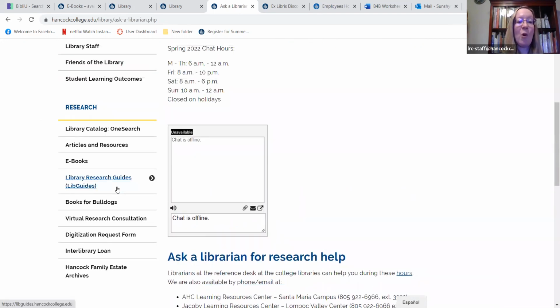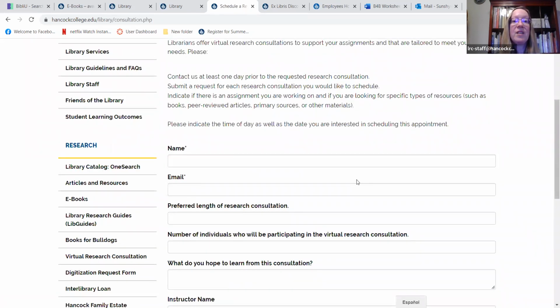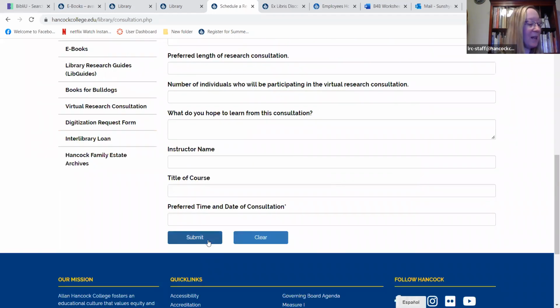If you have a more in-depth research question, you could go to virtual research consultation. Okay. So it supports assignments and they're tailored to meet your particular needs. This virtual research consultation could be set up on Zoom, for instance. Contact us at least one day prior to request your research consultation. Submit a request for each research consultation you would like to schedule. Explain if it's for an assignment, what types of resources you need. And then you would fill in your information here and select submit.